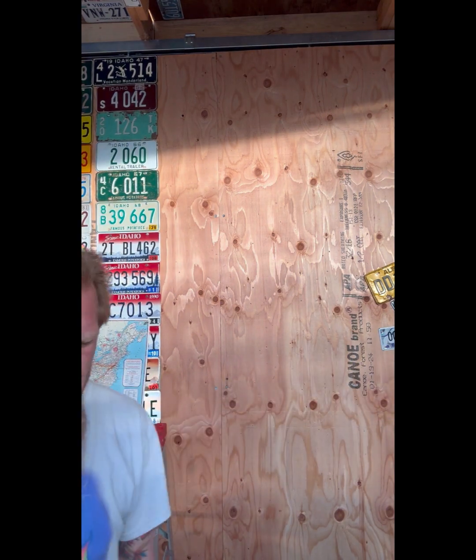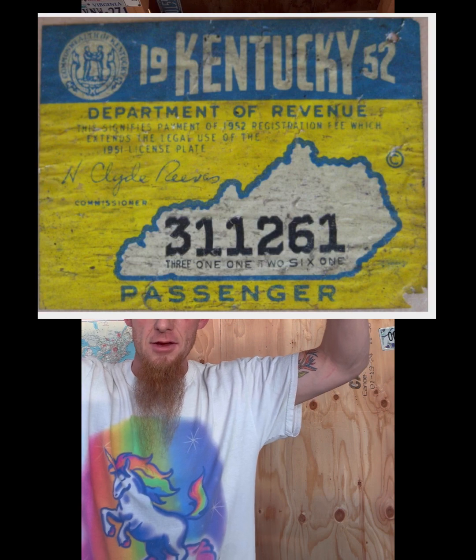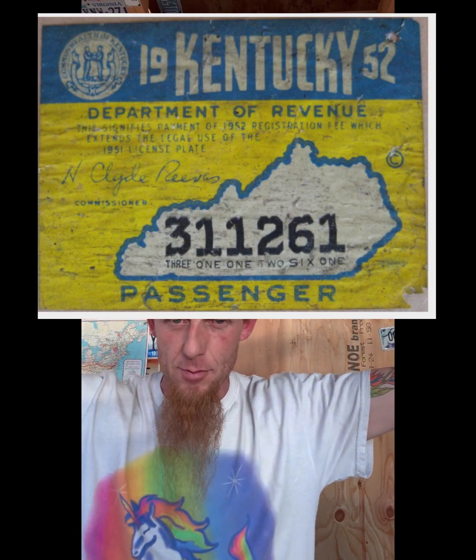What else we got written down here? 52. We're back with the window sticker. This time, saving metal for the Korean War, I think. I don't know. I was nowhere near even being thought of being born yet. But they had stickers again. And now it gets kind of boring, because they're just blue and white. 1955, blue with white letters.